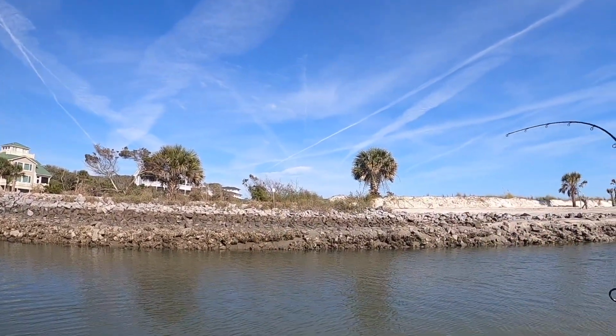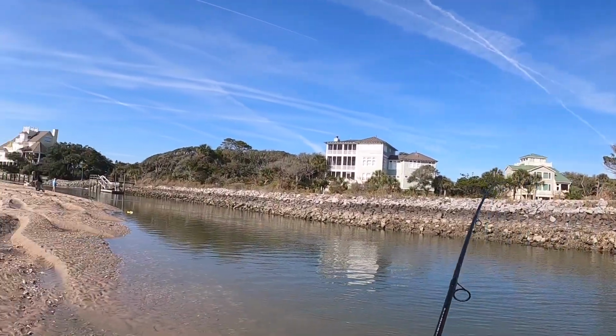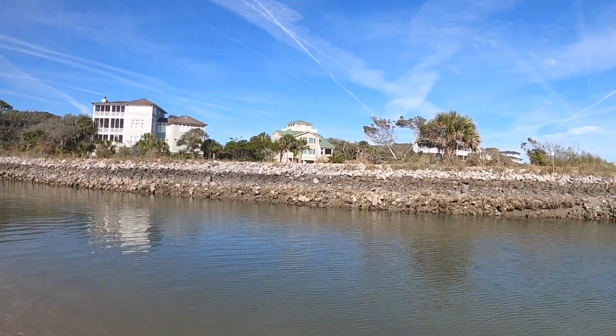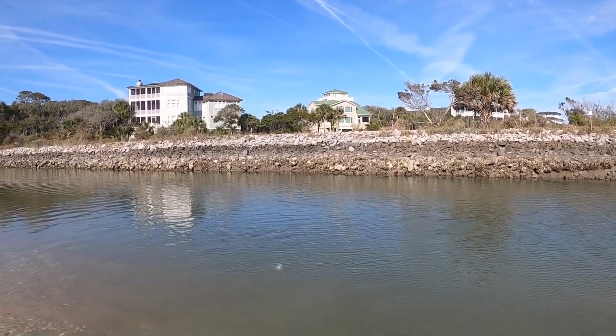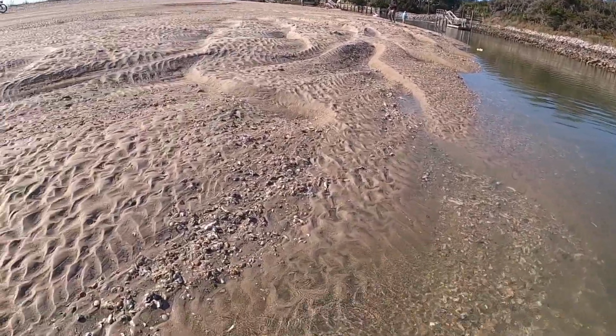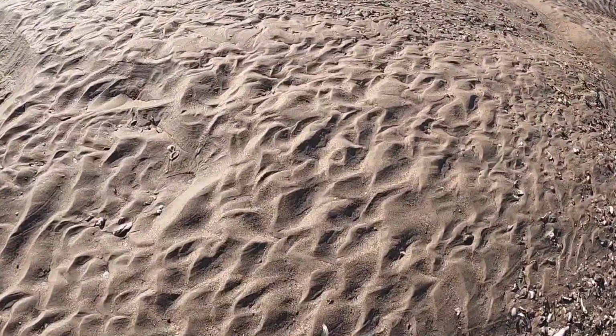That's a fish. Got him. Right there. Load it on. Another one. Two casts, 2 fish. It's another keeper. Another keeper.